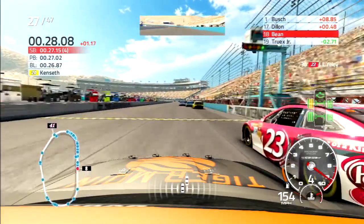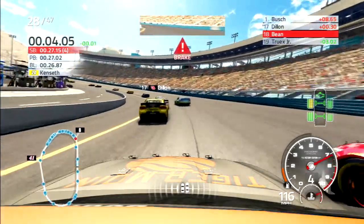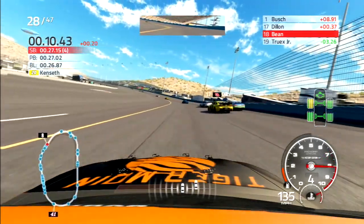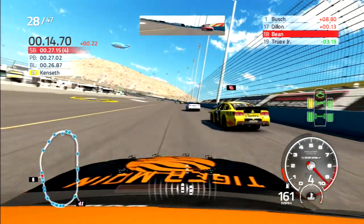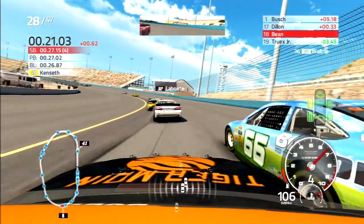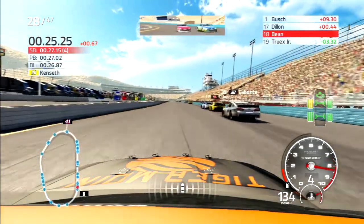Gap to the leader. Okay, so we're working our way around Yeley. Should not be a problem. Nope, Yeley is... Keep pushing. That car has slowed us down. Yeah, he's racing us. We're not too happy about that, but... We're going to work our way to the inside of Michael Waltrip as well. Took a peek to the inside of Austin Dillon, but there just wasn't enough room to go down in there, so had to back out of it.